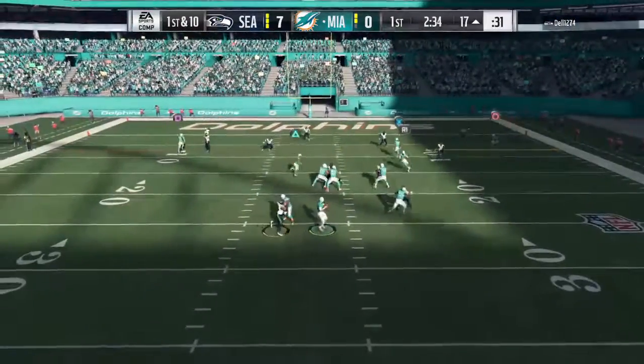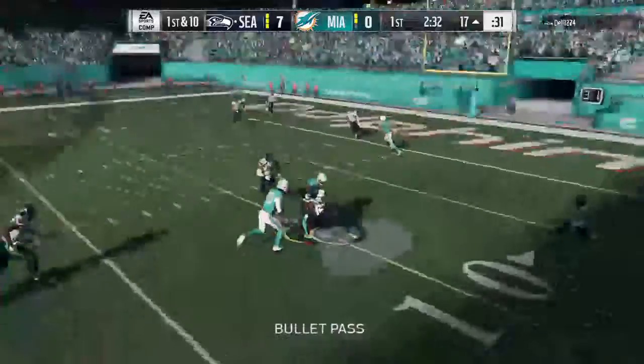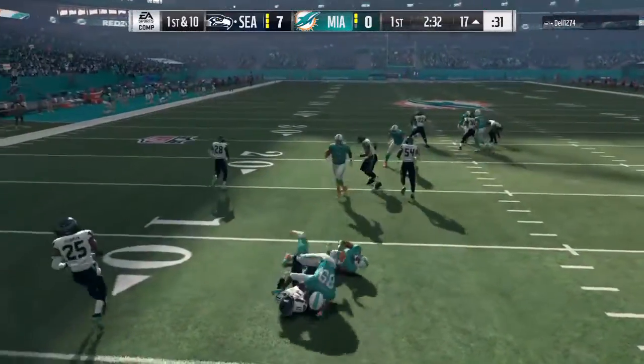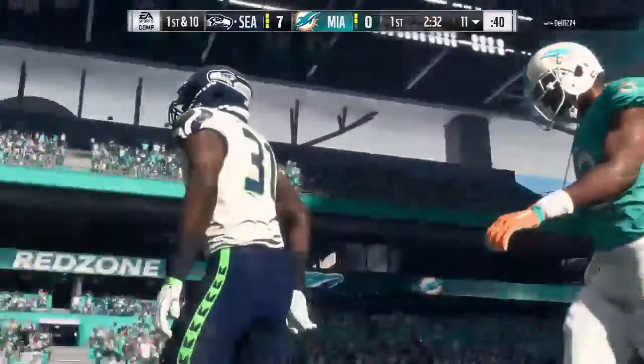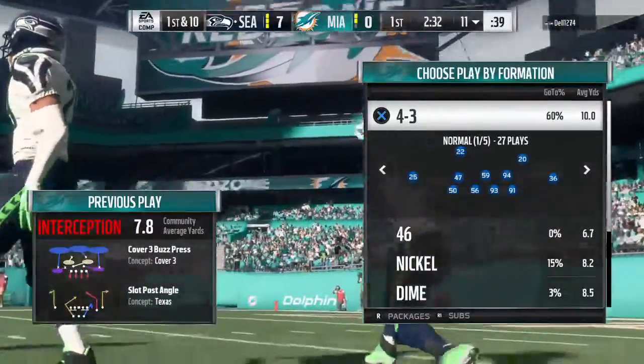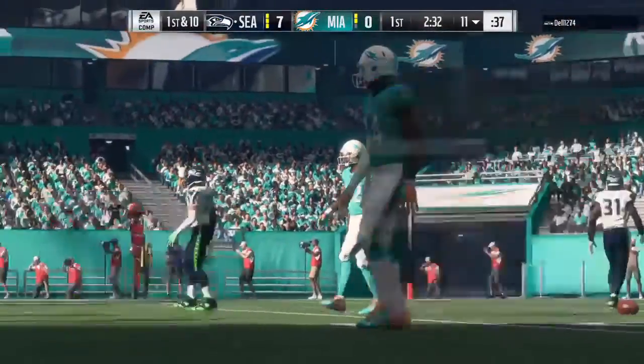From the red zone now, Tannehill. Into heavy traffic, and it's intercepted. Picked off by the Pro Bowl safety Cam Chancellor. And a big turnover there as his guys will get the football back.